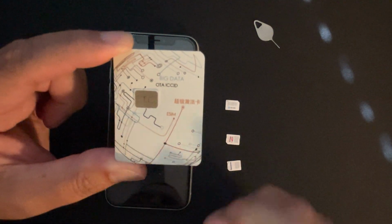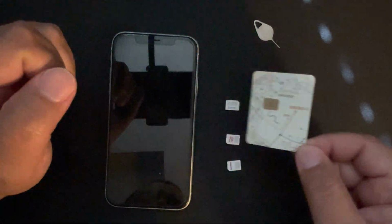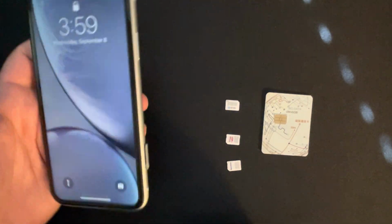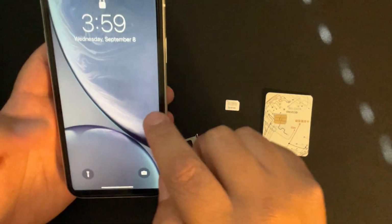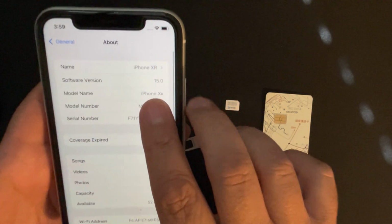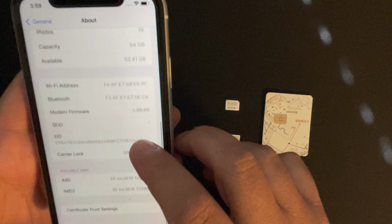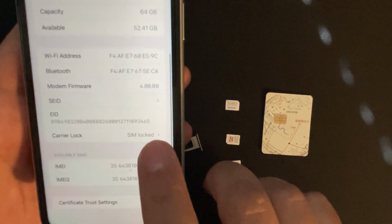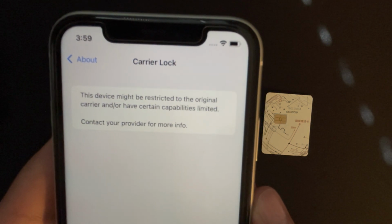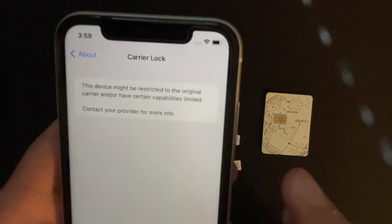Okay, so this is the Heicard Smart card, and we have this iPhone XR, which belongs to Sprint or T-Mobile. It is SIM locked to them, and right now I'm running iOS 15 beta 8. Currently it is SIM locked to the carrier. Here's the description: This device may be restricted to original carrier or have certain capabilities limited. Contact your provider for more information.